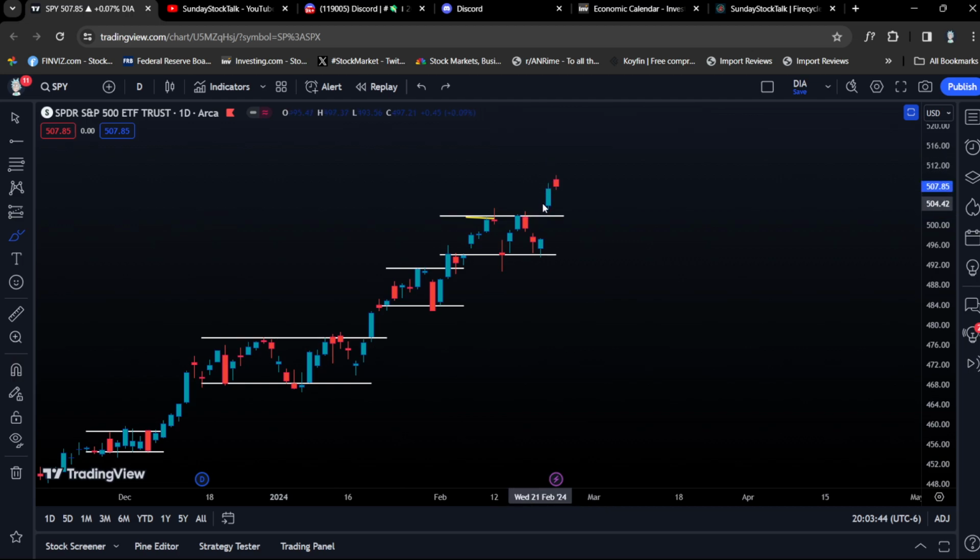So the first play that I am looking at is for calls at $501, so around this area, which is $502. So this is going to be a nice area for calls for the SPY. We can see that whenever we break a consolidation phase, the resistance becomes the support. So if we do come back down, this is going to be a great area to play a short-term bounce on. So we're talking about a day trade, a very short-term, very close expiration trade on the SPY.